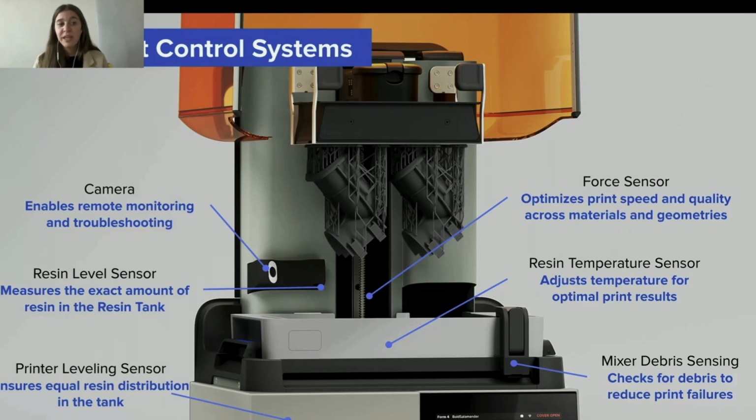About the intelligent control systems, we have a very nice feature: a camera that enables remote monitoring and troubleshooting of our print jobs. There's also a resin level sensor that measures the exact amount of resin in the tank, so we know exactly what resin is within there. There are printer leveling sensors, so we know whenever we have to level our printer, which also ensures equal resin distribution in the tank. It's very important to level your printer before using it. Then there's the force sensor that optimizes print speed and quality across materials and geometries.